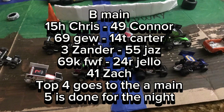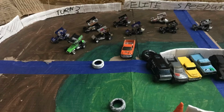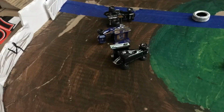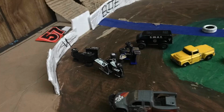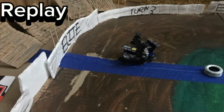And then all by himself is the 41 of Zach. Top 4 goes to the A main, and 5 of them are done for the night. And here we go. We are green out of turn number 4. Oh no, not at the start. Big wreck. And that's the 41 of Zach, the 3 of Xander, and I believe that's the 69K of FWF.